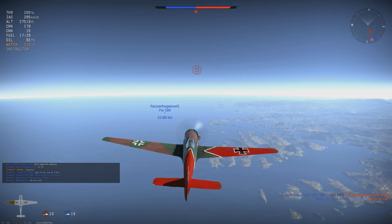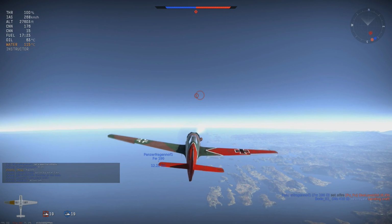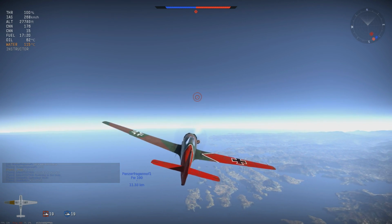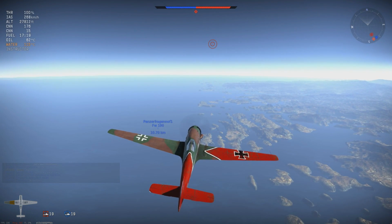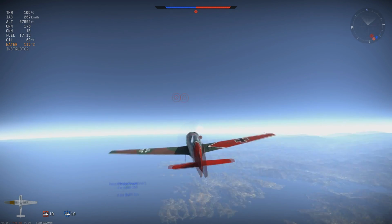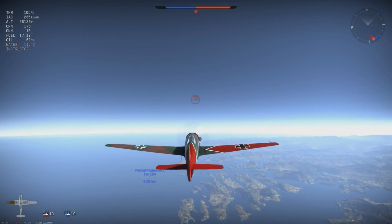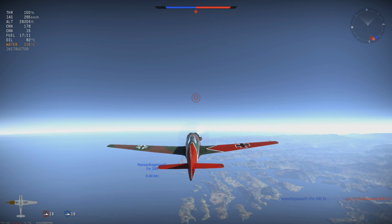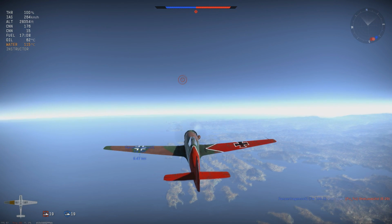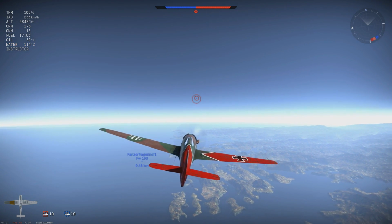The problem is, with the TA-152, this isn't a new aircraft. The TA-152 has been in War Thunder for as long as I can remember, so we're talking numbers of around 3 years, and it's still not a TA-152. It's had multiple flight model adjustments in those 3 years, and it's still not a TA-152. For anybody who respected Kurt Tank's final Focke-Wulf design before World War II ended, this plane's a slap in the face and an insult all rolled into one.